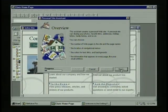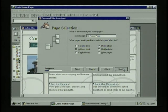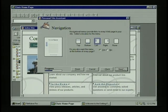There you go. All right, suppose I don't want to get stuck just with one of your templates, but I want to be a little more creative and have more control. What would I do? Well, what you can do is you can use an assistant. This will walk you through the creation of a site. Sort of a wizard that just asks me questions and gives me choices? Exactly. What pages do I want to put in? How do I want to navigate from one page to the other?